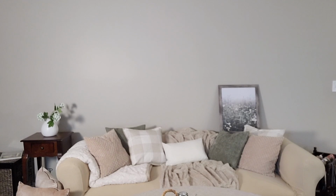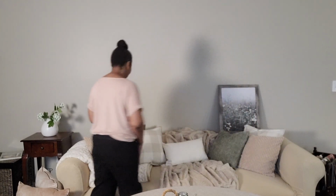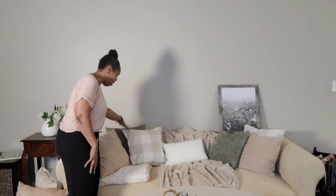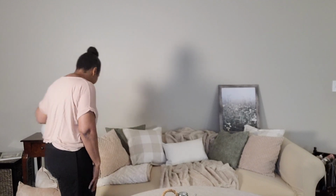And here is the sofa. What do you think, you guys? I love, love, love this sofa. So again, reusing things that I already had, I changed out the pillow covers. So these were changed out. This is the same from the winter decor. And then, of course, the two over there, we got the sage, and then we got the buffalo print here.